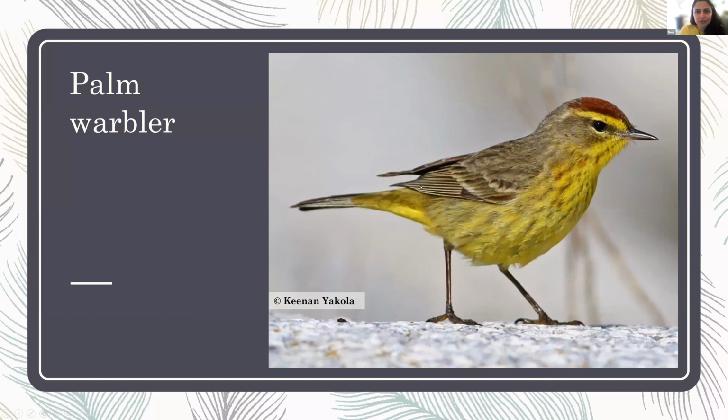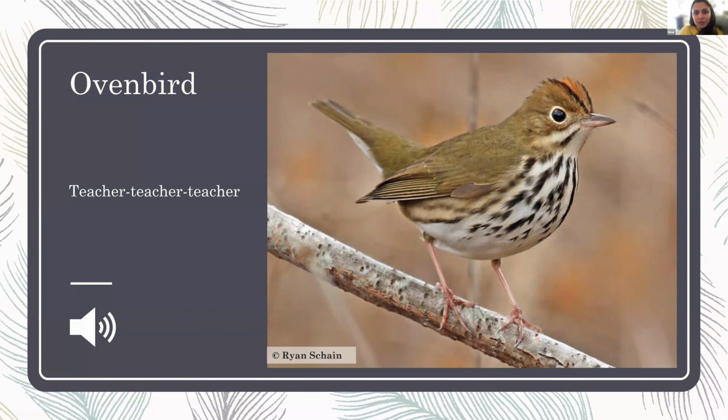We're not going to talk about this song because it's very easy to confuse with other songs. So we're going to talk about some easy songs that you can remember, and that have a very distinct and unique pattern compared to other warblers. This one is the ovenbird.